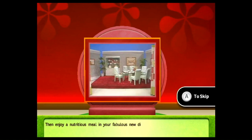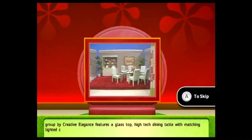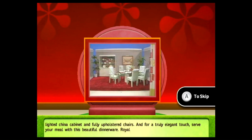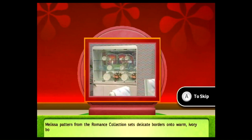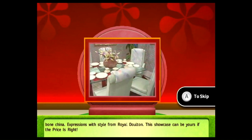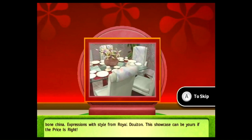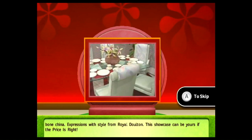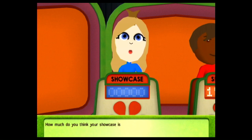Then enjoy a nutritious meal in your fabulous new dining room. This stunning dining group by Creative Elegance features a glass top, high-tech dining table with matching lighted china cabinet and fully upholstered chairs. And for a truly elegant touch, serve your meal with this beautiful dinnerware. Royal Doulton's Fine Dinnerware. 40 pieces, Melissa pattern, from the Romance Collection. Sets delicate borders onto warm, ivory bone china. Expressions with style, from Royal Doulton. This showcase can be yours if the price is right. How much do you think your showcase is worth?